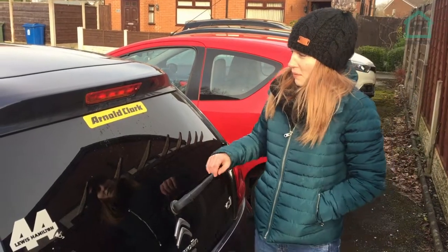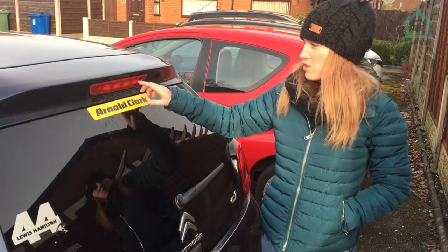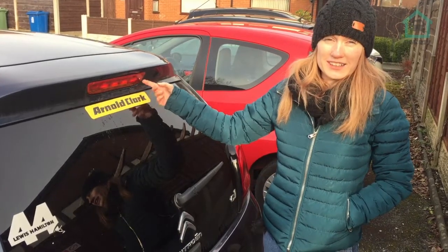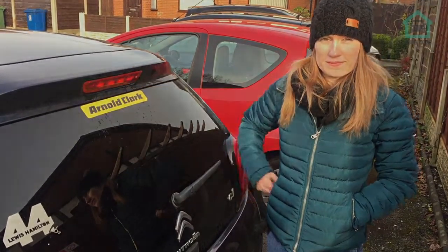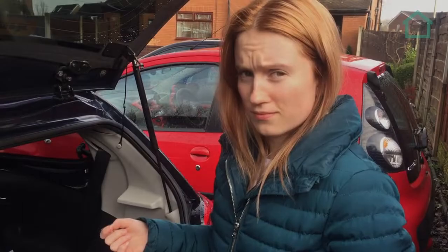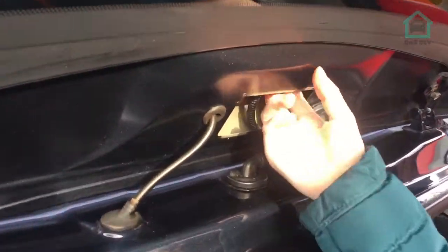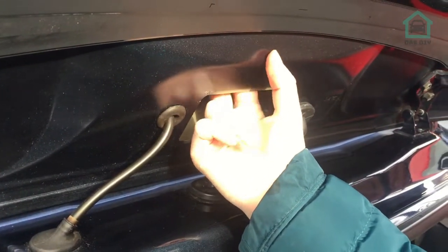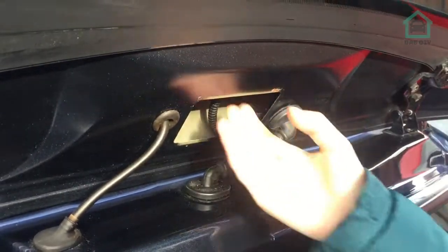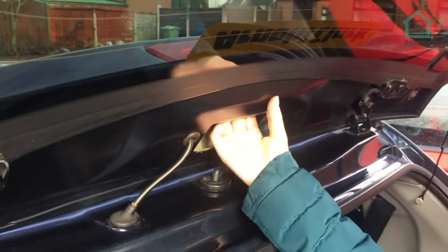Okay, so in the process, like a pair of tools, of trying to remove the stoplight, we've actually broken it. Snapped it in about 4 different places, so I'm going to go to Citroen tomorrow and get a new one. The next day. Okay, so what I've found out is there are some little clips inside here, not that you can see them on camera, which is quite annoying, that I just need to try and push out so that I can get the rear brake light out up here on the top.